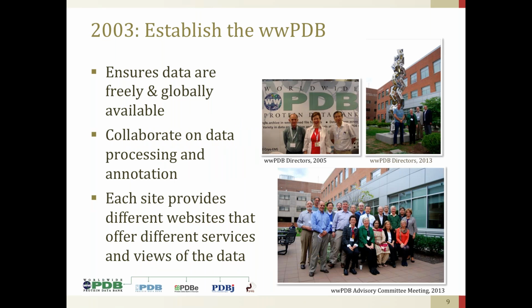If you remember, I said that when the PDB was established by Walter in 1971, he knew instinctively how important it was going to be that this whole enterprise be global. But there was no formal plan for how to do that. So in 2003, we created a memorandum of understanding establishing the worldwide PDB. At that time, I was involved, Kim Henrick was at the PDBe in Hinxton, and Haruki Nakamura in Osaka.